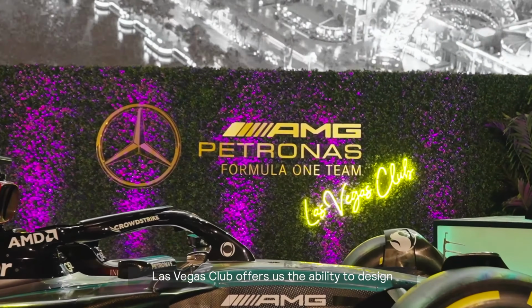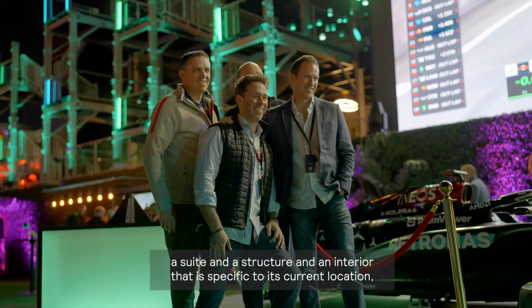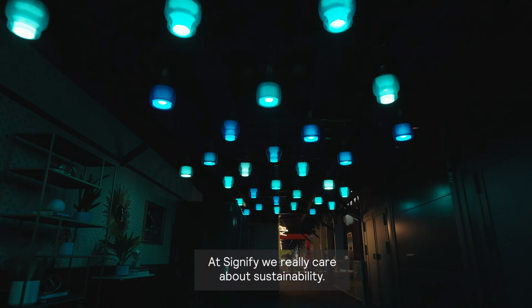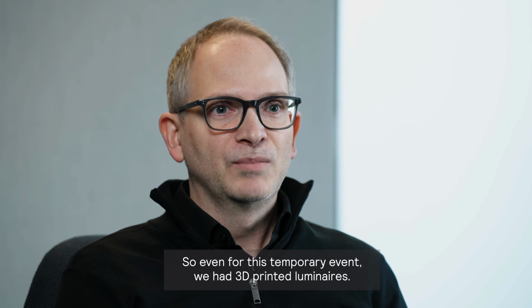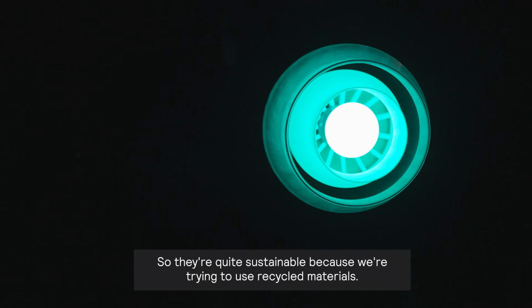Las Vegas Club offers us the ability to design a suite and a structure and an interior that is specific to its current location and pull the Vegas theme through into our clubs. At Signify, we really care about sustainability. So even for this temporary event, we had 3D printed luminaires. So they're quite sustainable because we're trying to use recycled materials.